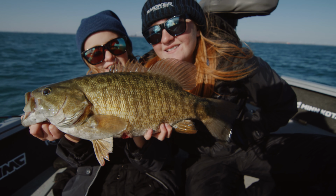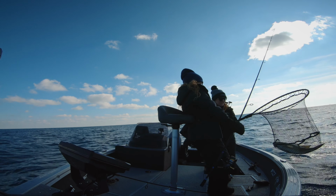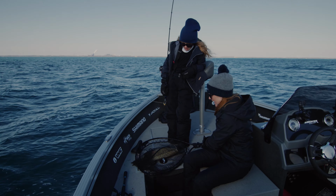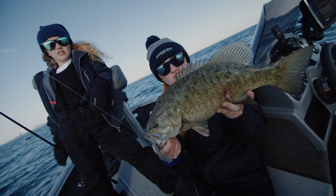I see it. It's a big one. That's for sure. Get it over here. Oh my gosh. Get over here. There we go. Yes. Last drift. Woo. Fish on the tube shot. It's a pretty big one. He is a very long fish, that's for sure. Hooked right in the top of the mouth. This is a good hook set, Claira.